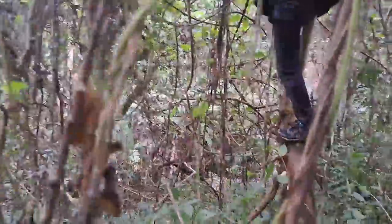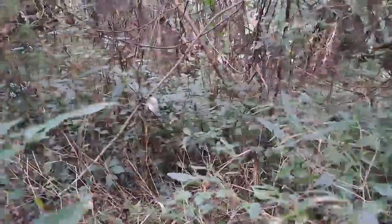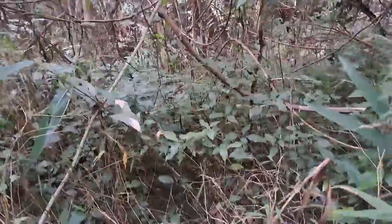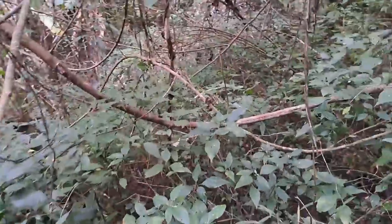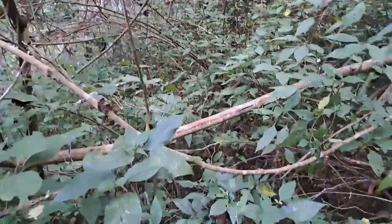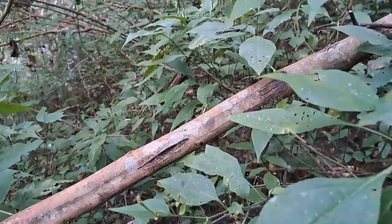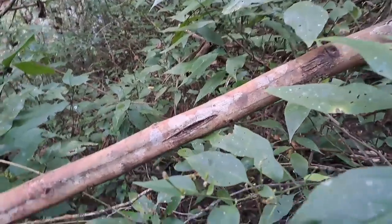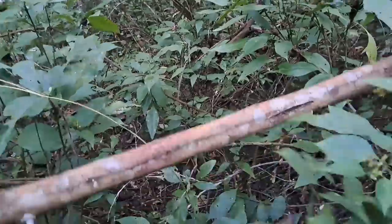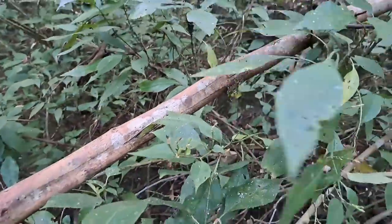So this vine, I'll show you. So we'll be smashing the bark of this vine into the stream water. So the river, like the stream.